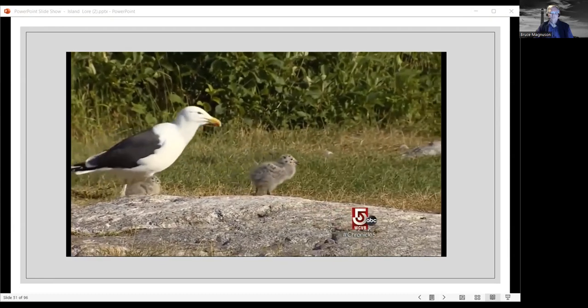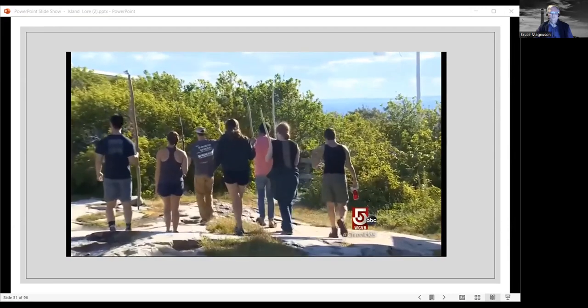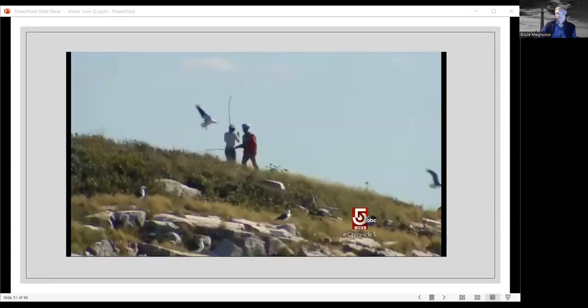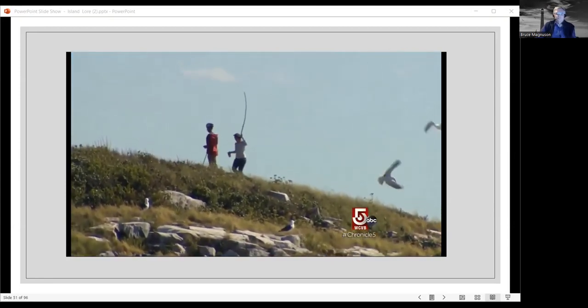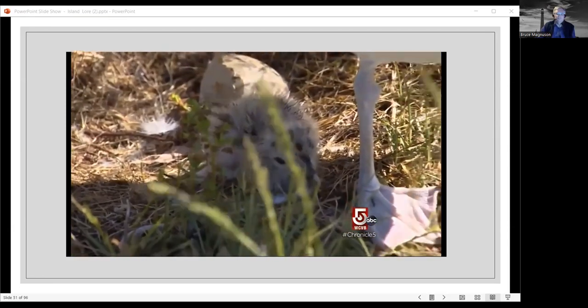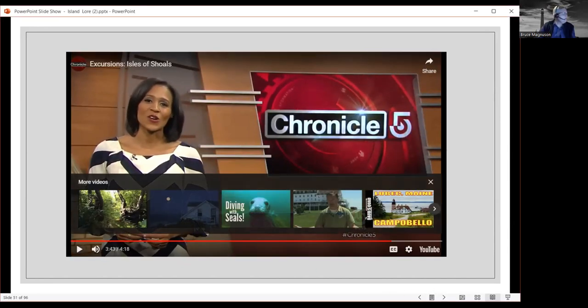There are indeed elemental forces at work on Appledore. Just try not to be too alarmed at the roving bands of youth armed with sticks. No, this isn't Lord of the Flies. Students carry sticks to ward off gulls protecting their newborn chicks. And tours of Celia Thaxter's garden.